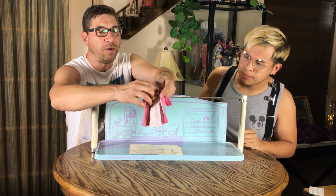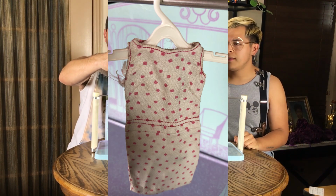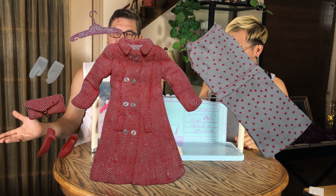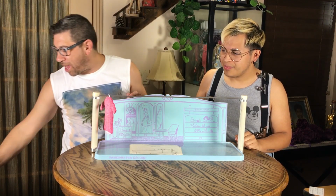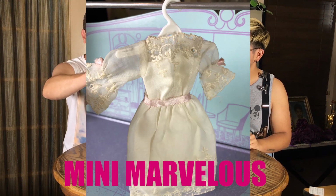But they also came with a little dress inside. So it was a coat and dress. It was a beautiful purse that went with it, and shoes. And look at that. And that's what it was for. You hang them on this little display so you can have a good time. And that's really cute. The Mini Marvelous, which came out in 1969.